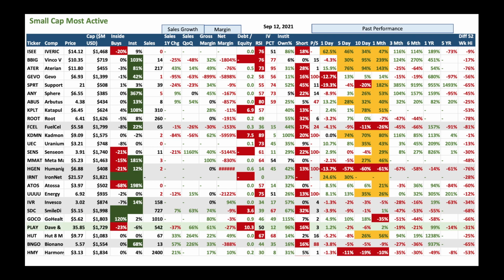So if you're a fundamental investor, look for the rule of 40. The stocks with the green highlight here satisfy the rule of 40, where quarterly growth plus gross margin is greater than 40. And also some of the stocks in gray highlight also satisfy the rule of 40, as you can see here. From a quick snapshot perspective, look for stocks with high institution buying.